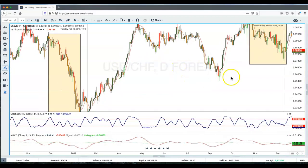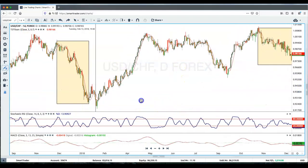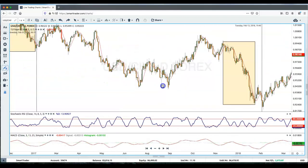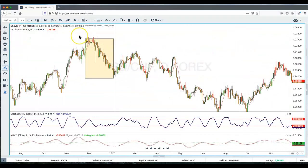There's another one right here, December 2017 Santa Claus rally or sell-off. In the case of USD Swiss, started up here in December, and then we had a nice turnaround, gave everything back in January and February. Okay, here's another one, sell-off in December 2016. Started in the early part of December, and then February 1st, turned around and gave 50% back.